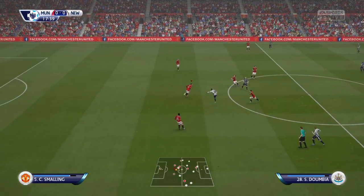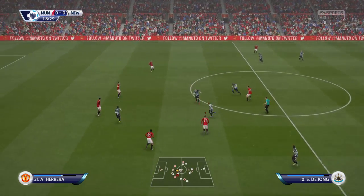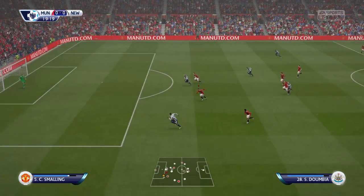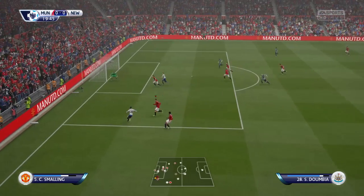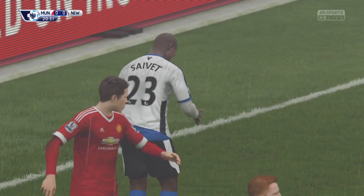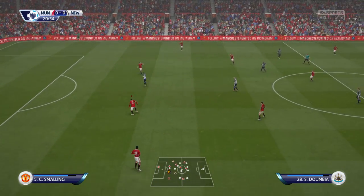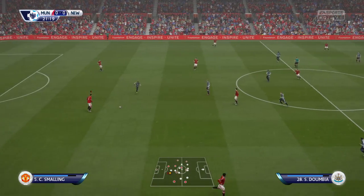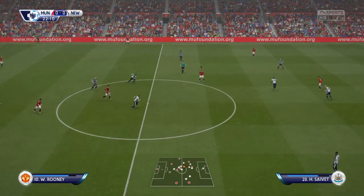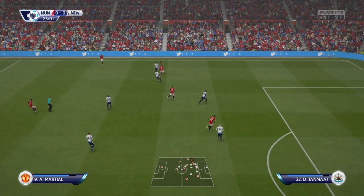Seydou Doumbia. Manchester United have won the ball back here. Seydou Doumbia. Saibe! It's a poor shot, really, in the circumstances. Chris Smalling. Michael Carrick. Quick tempo to the passing. The opposition can't get near them.